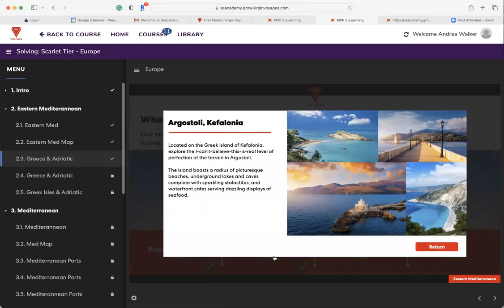Kefalonia, I believe is how that's pronounced, is located on the Greek island. It's a Greek island. Explore the, I can't believe this is real level of perfection of the terrain in Argostoli. The island boasts a radius of picturesque beaches, underground lakes, and caves, complete with sparkling stalactites and waterfront cafes serving dazzling displays of seafood.